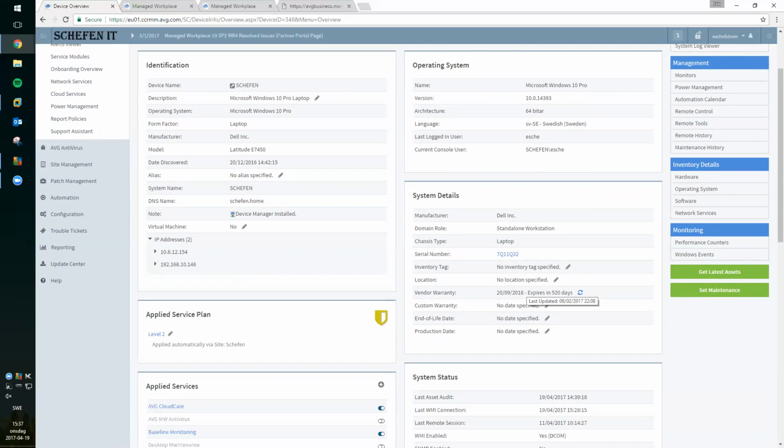And the information that you can see here, you can be alerted on it as well. So for example, with warranty, you can choose to receive an alert 30 days before warranty expires. Be able to call up the customer and tell them that, okay, it expires in 30 days. What would you like to do? That will also show the customer that you're actually present with their equipment.